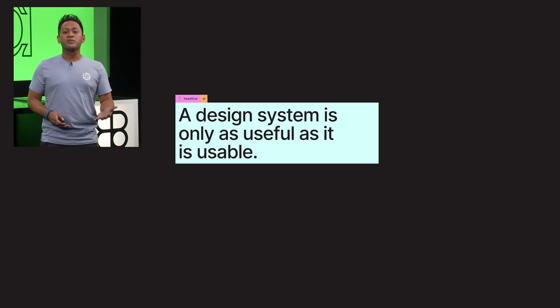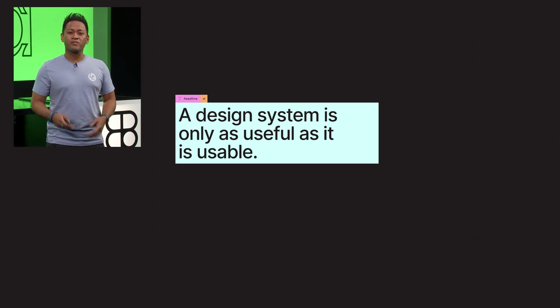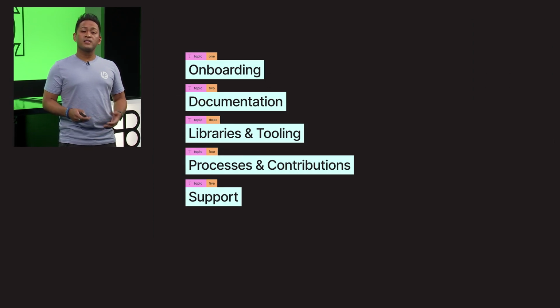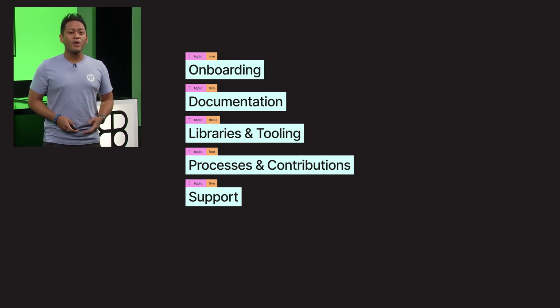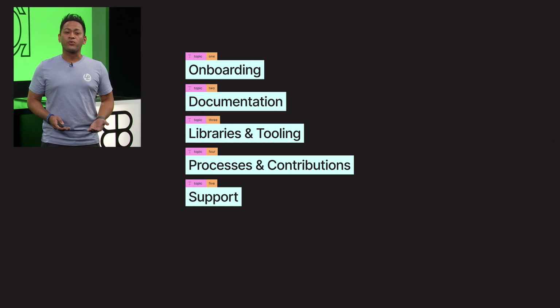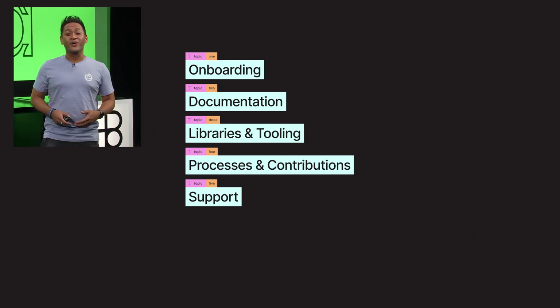Well, we learned through our experiences that, like any other product, a design system is as useful as it is usable, which is why we take a user-centric approach to our LPL resources. Today, we're going on an adventure as system users, both designers and engineers, to deep dive into onboarding, documentation, libraries and tooling, processes and contributions, and support, to discuss the value each of these resources brings to a design system. To begin our discussion, I'm happy to hand it off to Joanne, who is representing all designers right now with the go-to black t-shirt. Thanks, Jeremy.